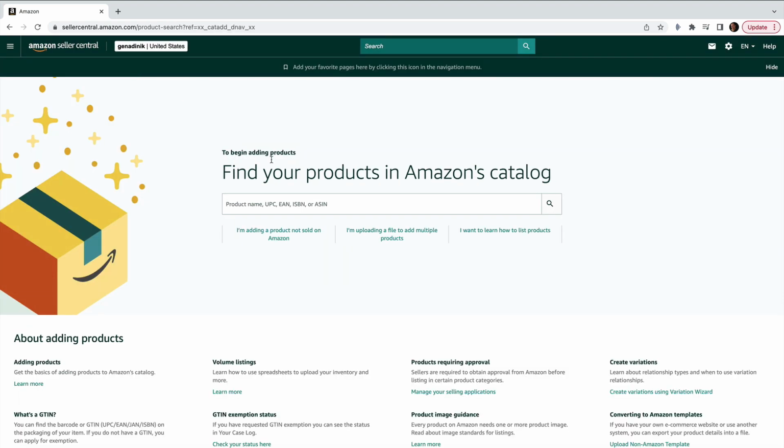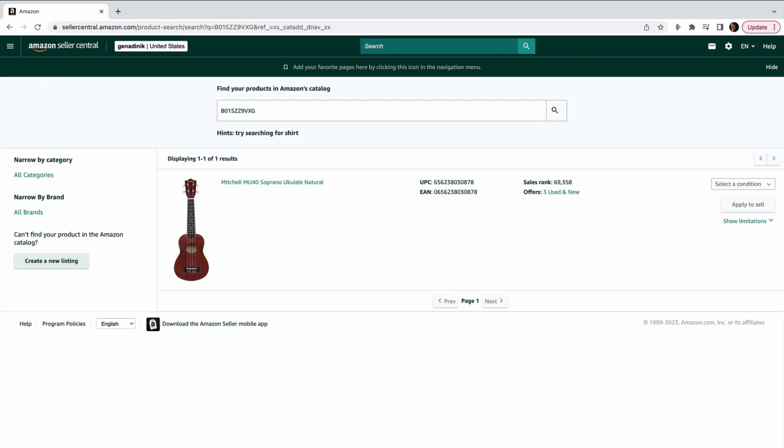And under add products, what you want to enter is either the UPC, EAN number, or ISBN, or ASIN. ASIN is usually the easiest because you already have the Amazon listing. So I'll paste the ASIN number of that ukulele, and here it is. So that's the ukulele, and on the right side you choose the condition. Let's say it's new, and then what you'll see is this option here for show limitations. You can pull that down, and it says, in my case, you're not approved to list in this product category. Okay, fine.